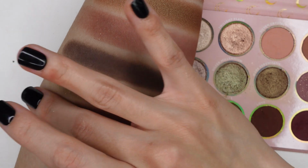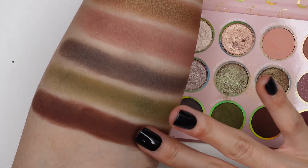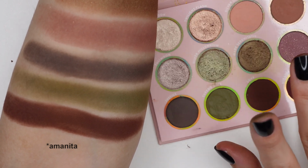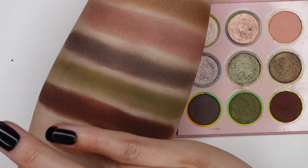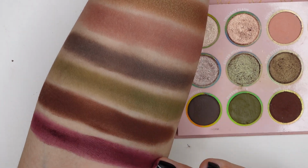This is fun to watch because it's fun for me to do, and a lot of times if it's fun for me to do, it's fun for y'all to watch, hopefully. As you can see, I'm getting a little impatient with the swatches. Next, we're gonna do the last one, which is Ametrine from the At First Sight palette, this plummy eggplant. And this one is really pigmented. It makes me think it's a pressed pigment instead of an eyeshadow, but I can't remember if it really is a pressed pigment or not.